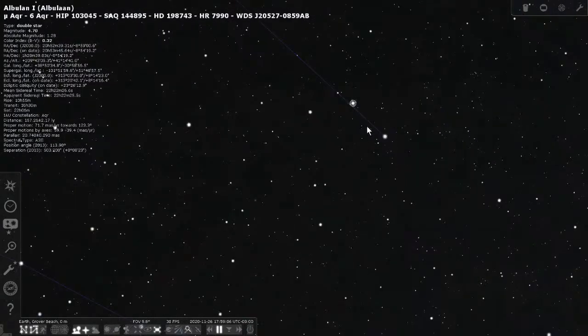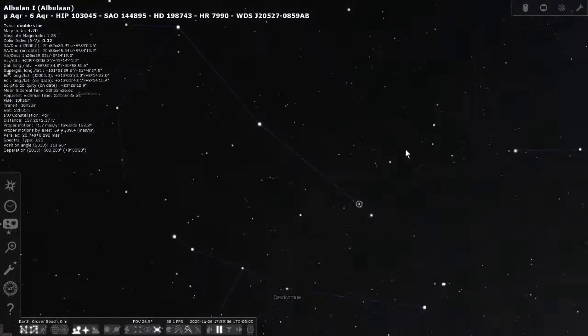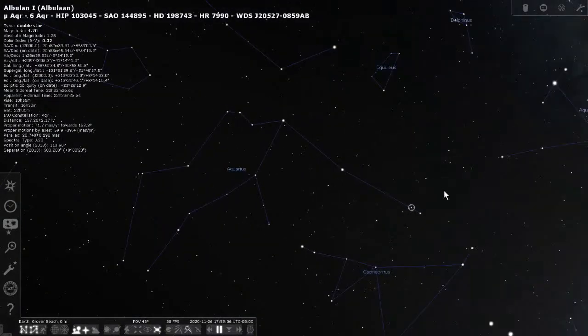Okay, so let me back up with Mu highlighted, and then we're going to do a little review here because you covered a lot of stuff. Okay, so here's... I think that was it for this constellation, though, right? Pardon? That was all we were going to do for this constellation, correct?